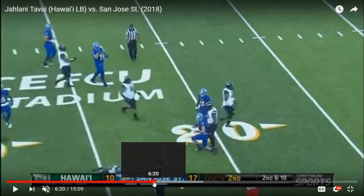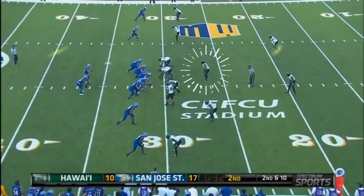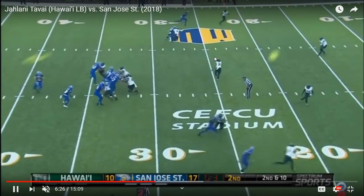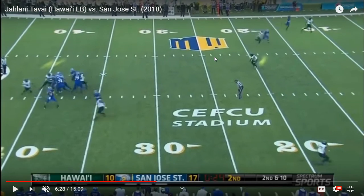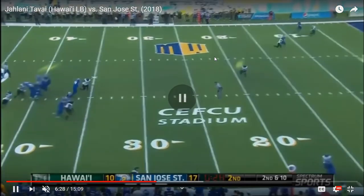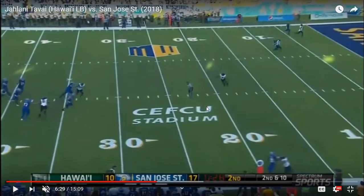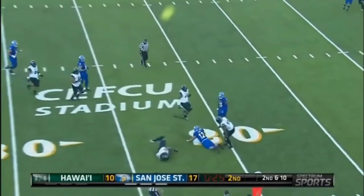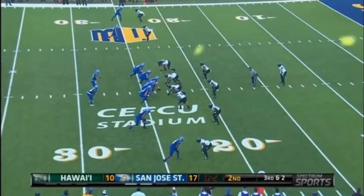Love this play from Jelani Tavai. And you see him start to move out back toward the left hash. And then he gets about three-quarters of the way there. Reads middle of the field. And he's already coming across here before he even starts stepping up. And yeah, there's about a 20-yard gap here. Really nice sharp pursuit angle allows him to make that play. Very nice. Great spatial awareness.